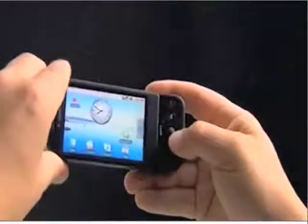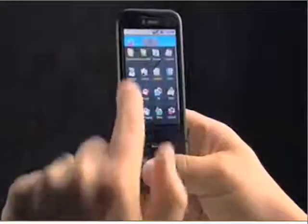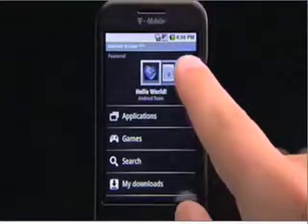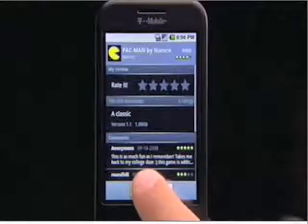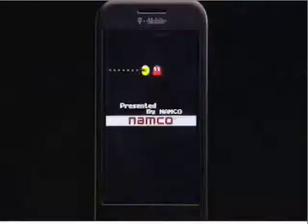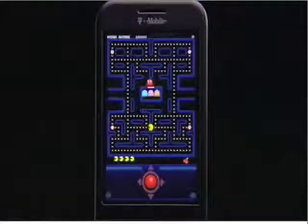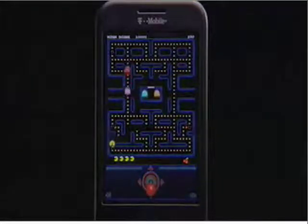G1 is more than just a great phone. It comes loaded with great applications. But if you want more, tap into the Android market. User ratings and the ability to easily download what you want make it easy for you to get the best the Android development community has to offer. Everything from breakthrough innovations to familiar favorites. With a steady stream of new programs and applications appearing, there's always something new to discover.